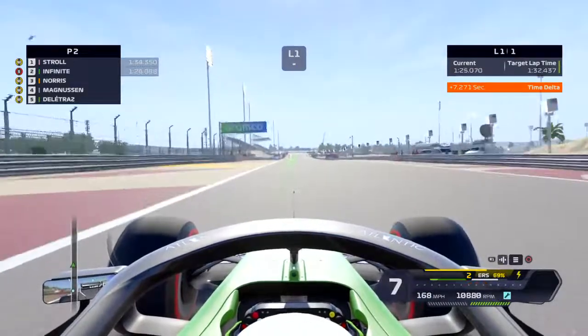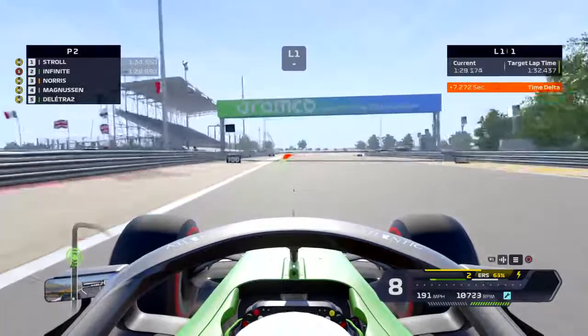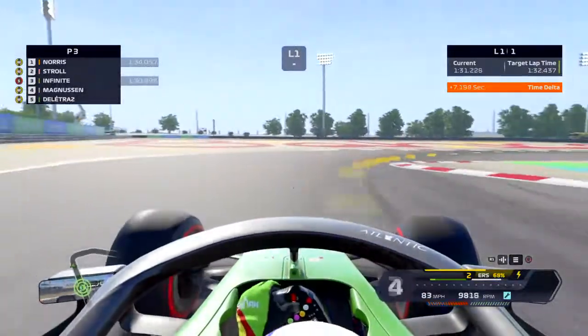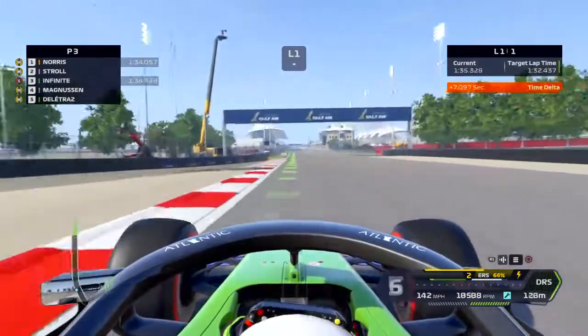I feel like we're gonna have a better race at Bahrain. I think it's Vietnam after this. I haven't driven the tracks yet. Don't ask me what I'm waiting for. I just had no time yesterday for it.